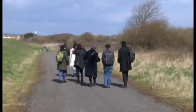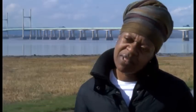A period in history which is painful. To have a memorial acknowledges the history of that event and where we are today, in terms of creating a structure, a remembrance for that occasion.